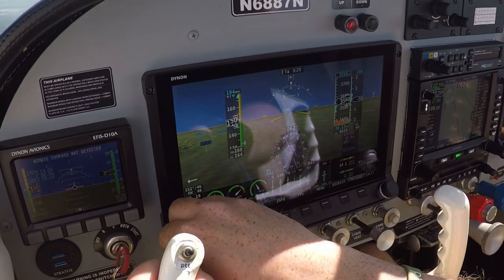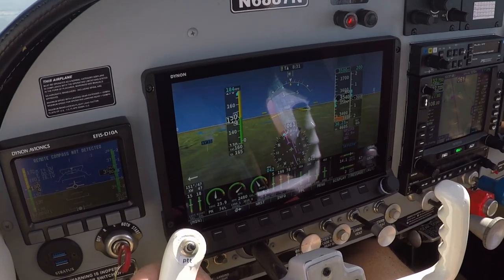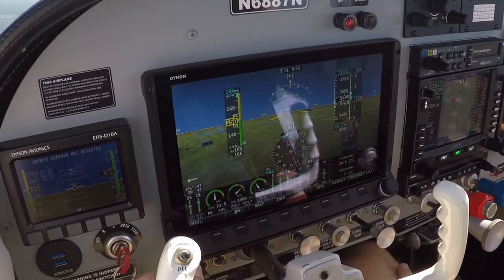And I'm going to put in the minimums. Columbia County, but let's see what it does. It should call out minimums. Foxtrot, radar contact at 3,400 feet.